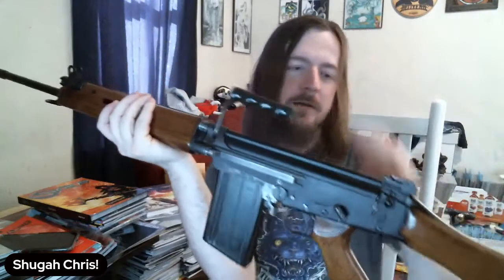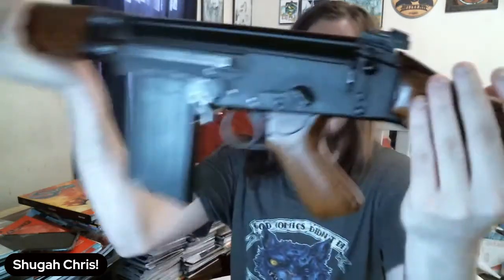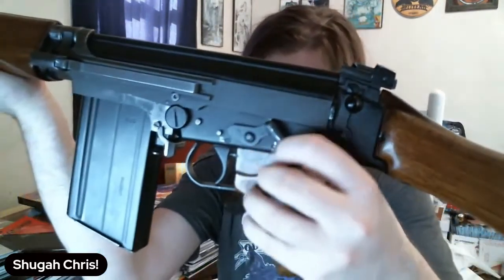So look at this baby. This is a glorious looking gun. I think it's gorgeous. There's your cocking handle. You've got that. You got your carrying handle right there. You've got, let me show more there. You've got your, where is it? Oh, hold on. I can't see myself. There we go. That's like your safety kind of thing there. Gorgeous gun. Sorry. I love this gun.